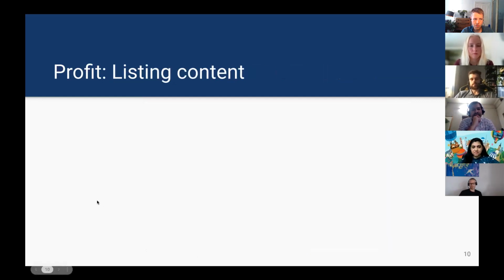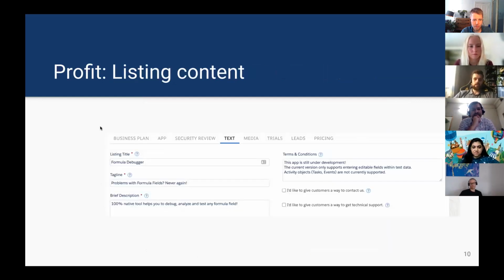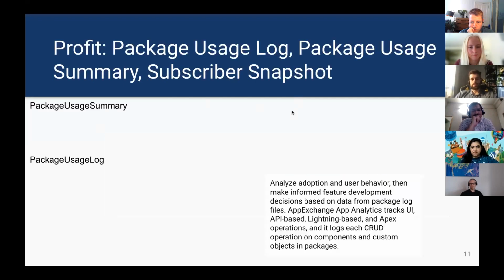The content itself is very simple from a technical point of view, but people who want to publish their first app struggle a little bit with this. I had literally this week a question from one of my customers, how we can define terms and conditions when somebody downloads the app from the AppExchange. The answer is here. You have just a few tabs, and it's a place where you can define your whole content for the listing itself. So access to it allows you to immediately answer this kind of question and help your customers understand what's going on.